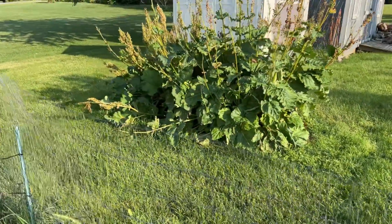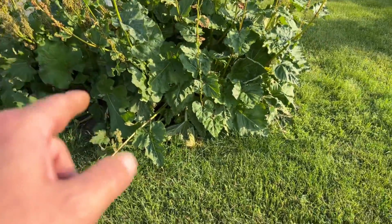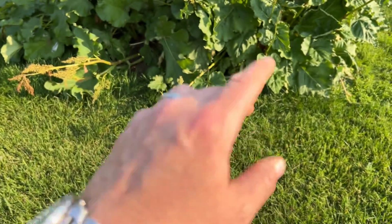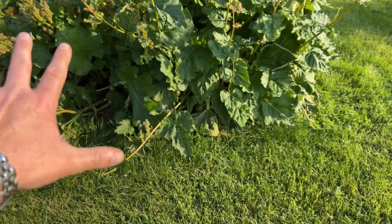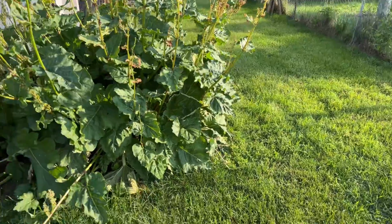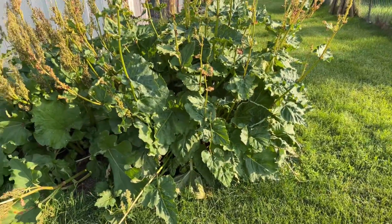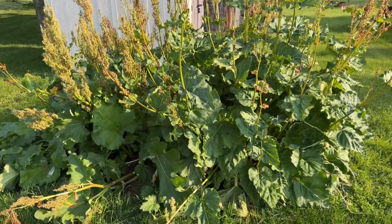Also have some rhubarb. I've already harvested some stalks. This is Ukrainian rhubarb. So it doesn't really turn pink, it stays green. But you can tell it's ready to harvest when the leaves are fully unfurled. Right now it's gone to seed. It goes to seed every year and reseeds itself. But this patch has been going on for about 8 years now. I think maybe close to 10.